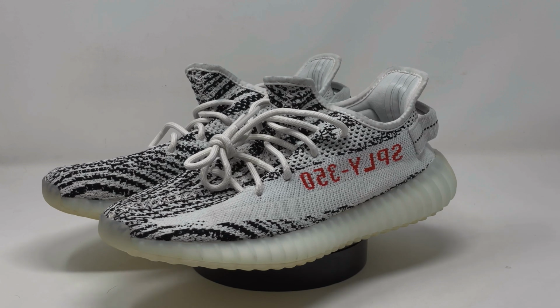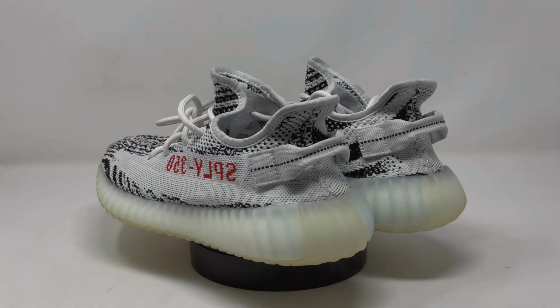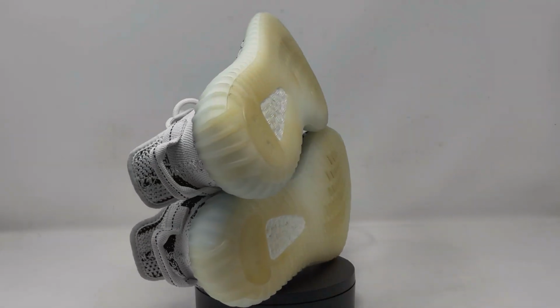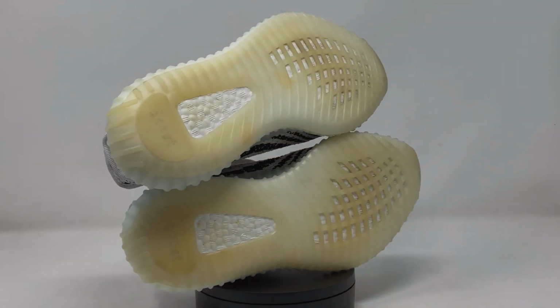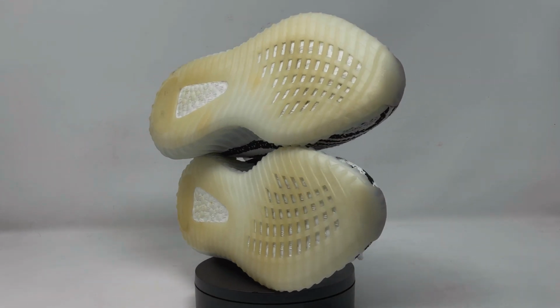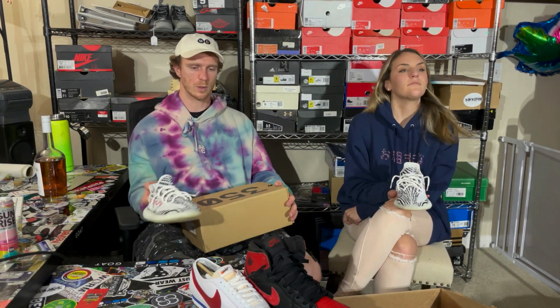Are the heels always this cushioned? Yeah. Really? Yeah. That's so funny because I own a pair, not zebras, but I own a pair of 350s. I don't think I've ever realized that. This is one of the re-releases. This is the 2019 re-release. Nice. Very good pair to pick up right here. We're 3 for 3 right now with good pairs in this box. There's still 5 boxes left, so it looks like a total of 8 pairs.